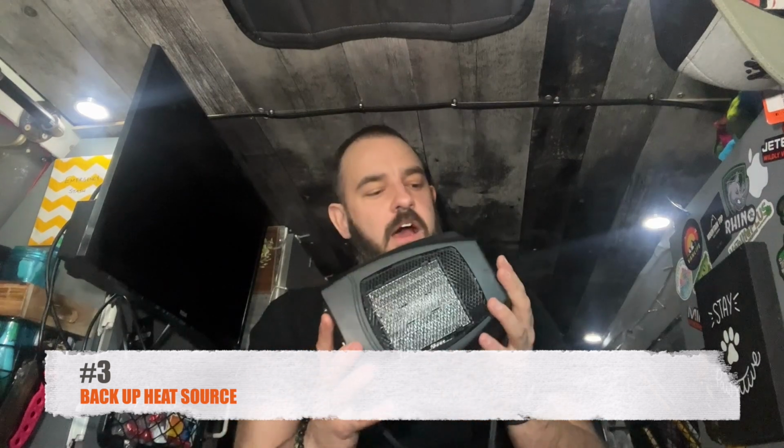And then again, keeping with that, I have a second backup, which is an electric heater. Little tiny space heater. This guy puts out a great amount of heat. Obviously, this is a little bit more selective because this will only work when I have shore power, when I am plugged in and running off 120 volts, wherever that might be, a campground, a family member's house, whatever. Or if you have a big enough generator, I guess you could use that as well. But yeah, this is definitely a great little guy to have.